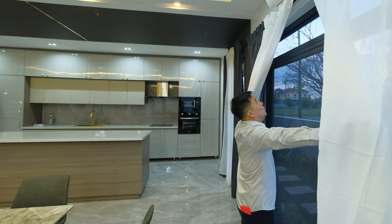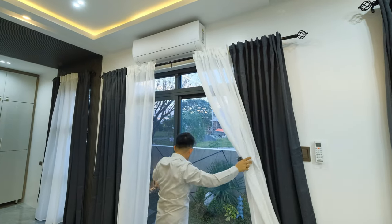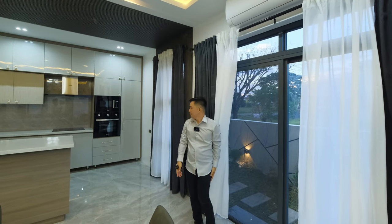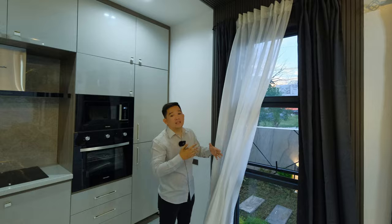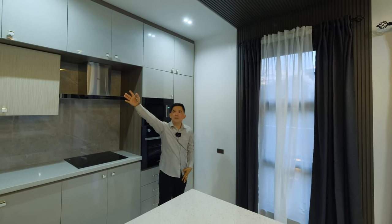In here, look up, you have a big size inverter air conditioning unit, sliding doors, direct access to your greens area, and your beautifully designed landscape. And then in here, you have the awning window and a fixed window that gives natural light, beautiful drapes design, even the high ceiling, look at that.